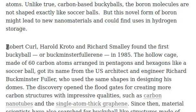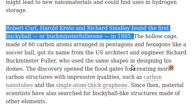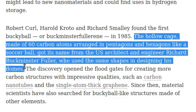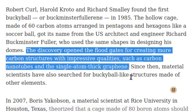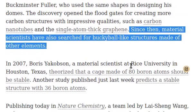Robert Curl, Harold Kroto and Richard Smalley found the first buckyball, or Buckminster fullerene, in 1985. The hollow cage, made of 60 carbon atoms arranged in pentagons and hexagons like a soccer ball, got its name from the U.S. architect and engineer Richard Buckminster Fuller, who used the same shapes in designing his domes. The discovery opened the floodgates for creating more carbon structures with impressive qualities, such as carbon nanotubes and the single-atom thick graphene. Since then, material scientists have also searched for buckyball-like structures made of other elements.